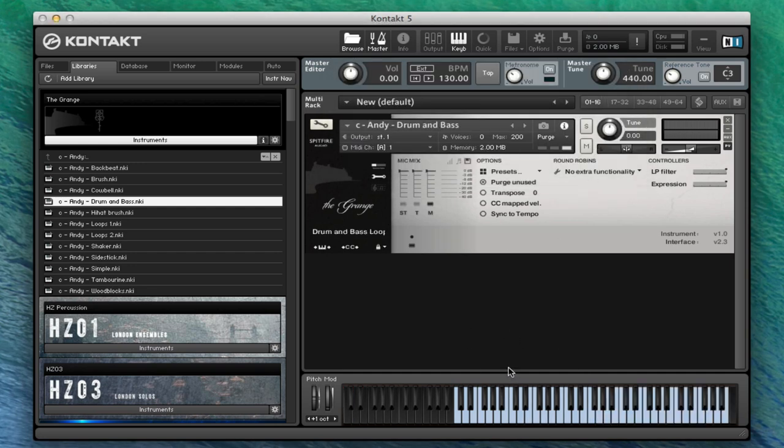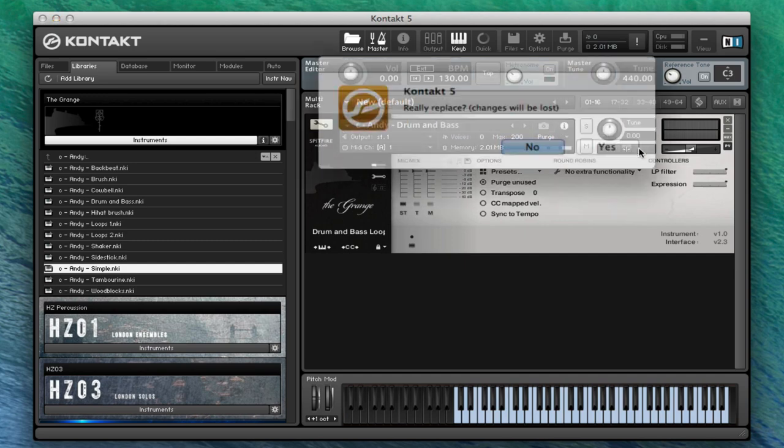I mean, a lot of loops. Let's go back to super tight. And obviously all of this stuff will sync to tempo. You can set your sequencer tempo and then just click that button and it will beautifully sync. You've got shaker loops, there's side stick stuff, simple, let's load up simple.